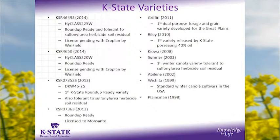And in terms of varieties, this is a lot of information here, but these are the current varieties that we've released out of our program. And I mentioned already the 3 Roundup Ready varieties that we have recently released. We have one other that we've licensed to Monsanto that they're looking for a home for. And then we have several conventional varieties. And I mentioned the dual purpose varieties that we're working on, the dual purpose trait. We do have one variety, Griffin, that we released for both forage and grain production, as well as several other conventional varieties that have been around for a number of years.